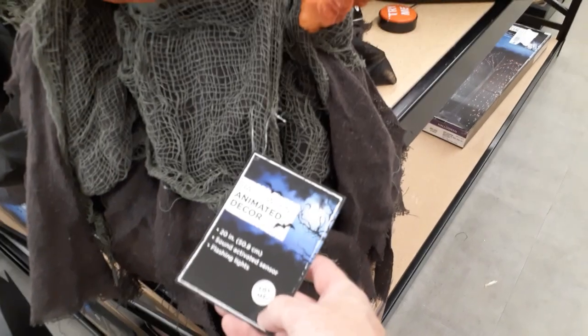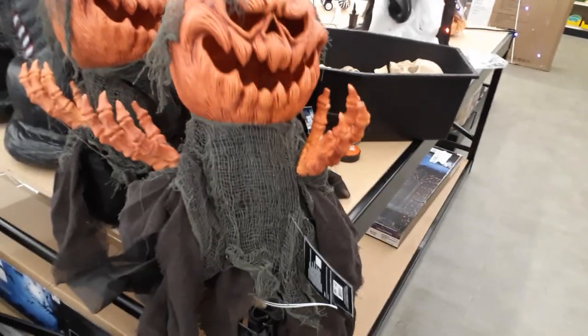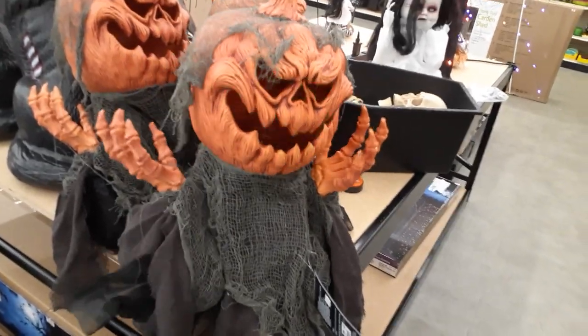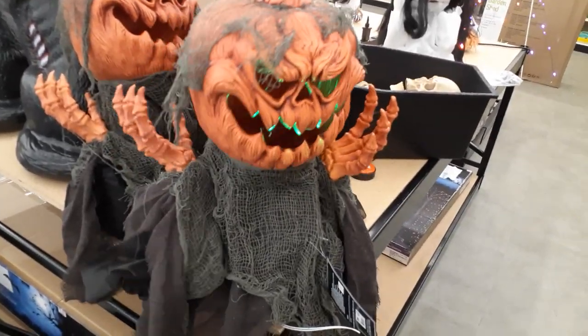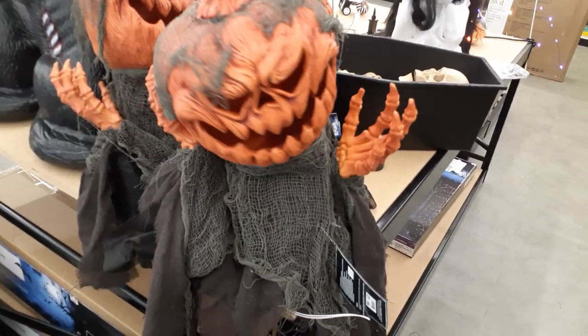One of these guys. I got some pumpkin guys. 40 bucks. What does this guy do? Kind of cool. I like the green light inside. Green light's pretty cool. Looks like they got three of them too.